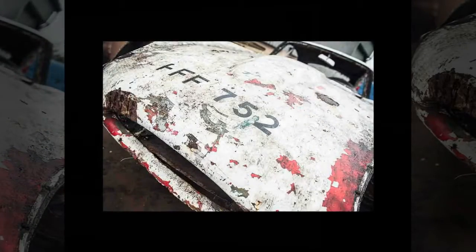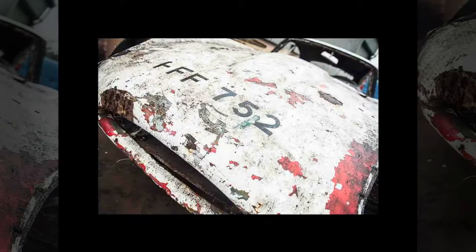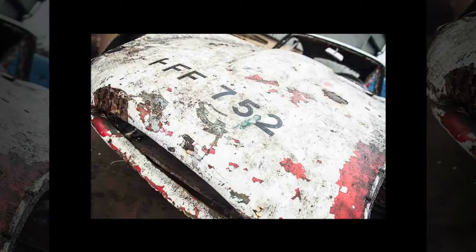It's an early Series 1 fixed-head coupe, a model many consider the greatest sports car of all time, easily worth 6 figures if in decent nick. That makes this example the ultimate barn find.